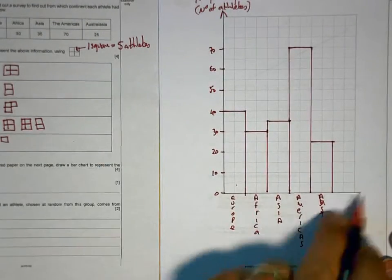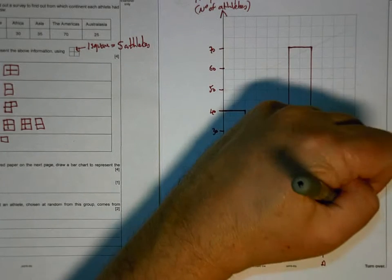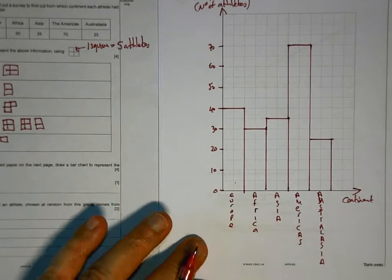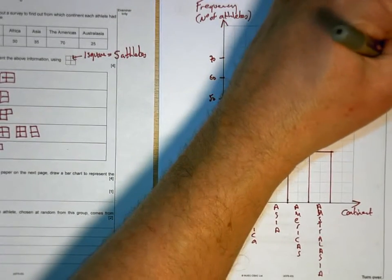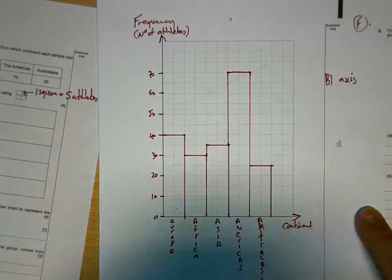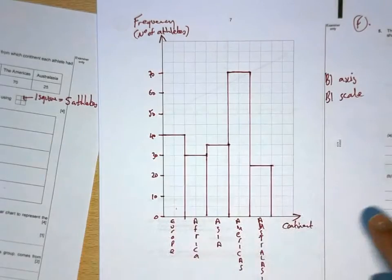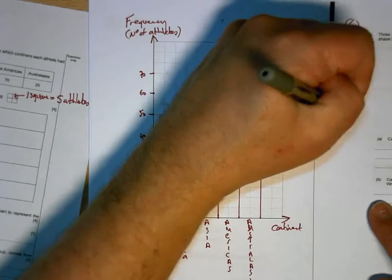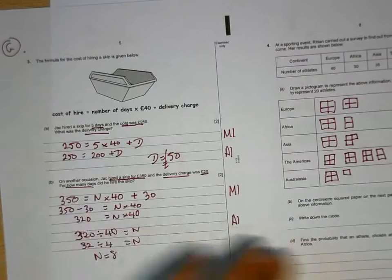And then we also need to label this axis, and this axis is continent. So those are 4 marks there. So there's 1 mark for the axes, there's 1 mark for filling the page, so for a sensible scale, and then 2 marks for bars the correct height. So there's your 4 marks for that.